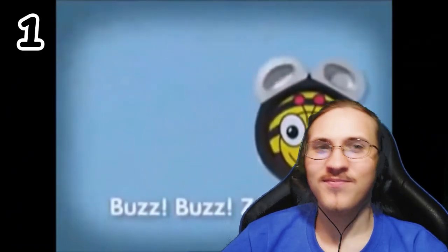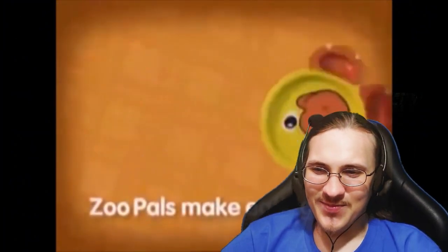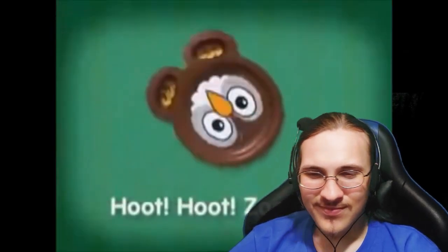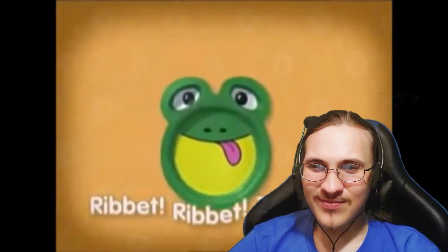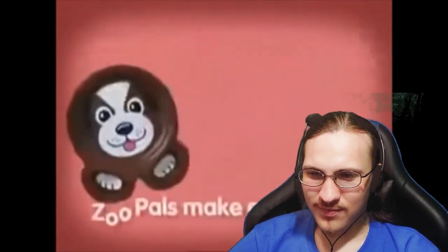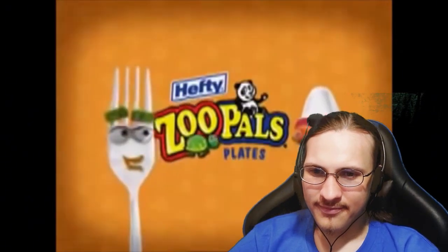Zoo Pals make eating fun! When you clean your plate, then you see their face! Hoot, hoot, Zoo Pals! Ribbit, ribbit, Zoo Pals! Woof, woof, Zoo Pals! Zoo Pals make eating fun!